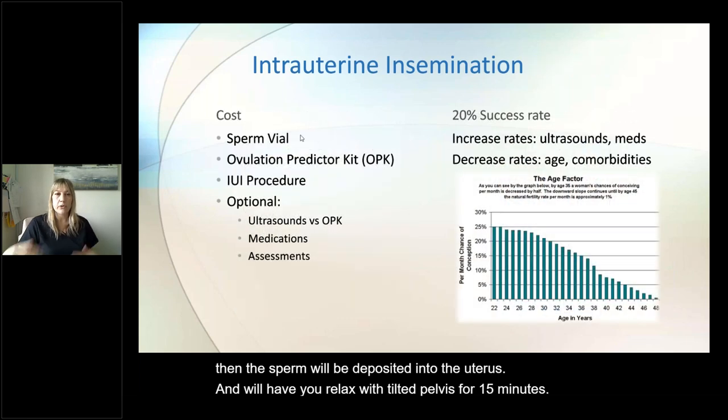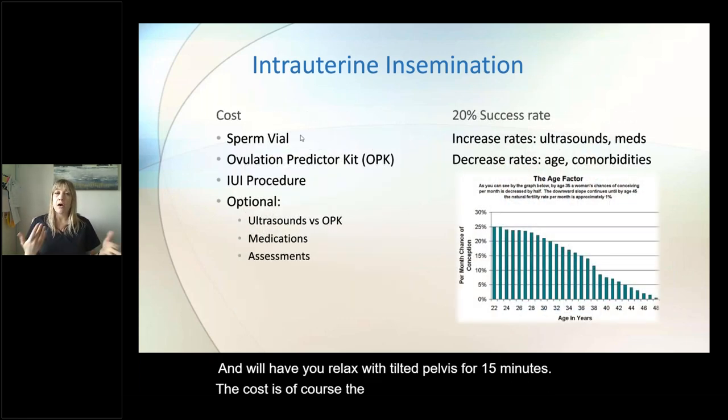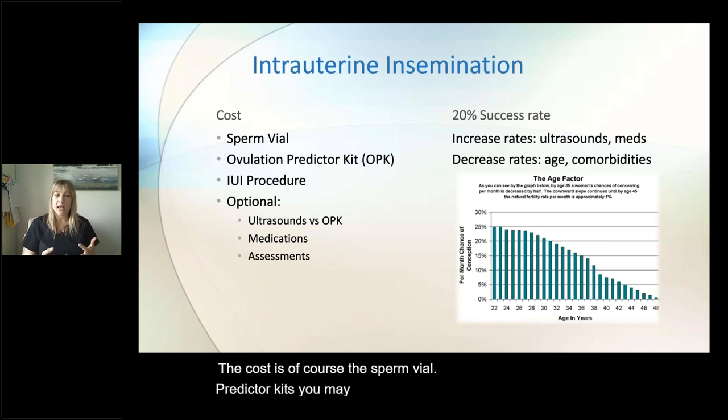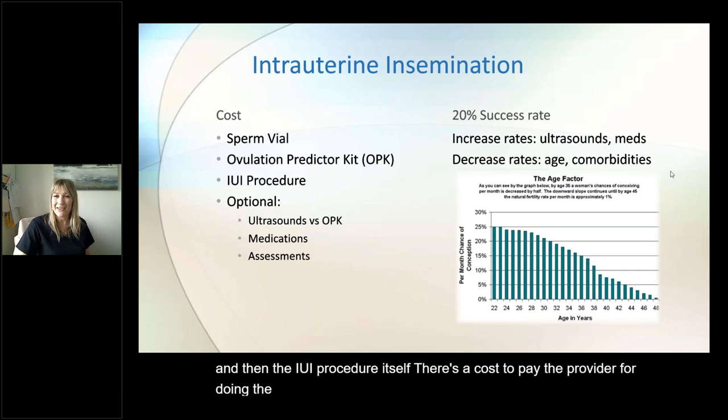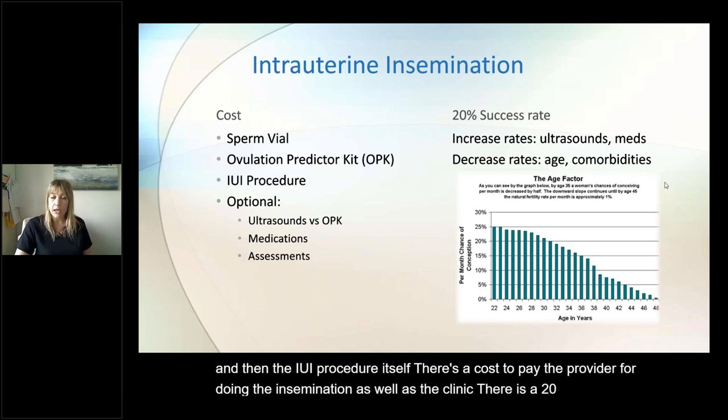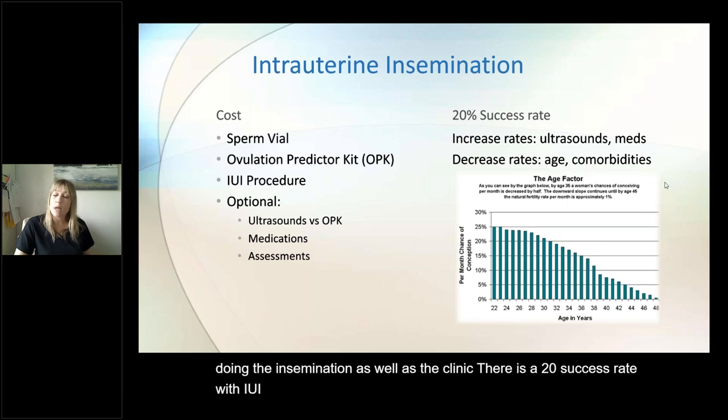The cost is, of course, the sperm vial, any ovulation predictor kits you may need, or ultrasounds, medications, assessments, and then the IUI procedure itself. There's a cost to pay the provider for doing the insemination, as well as the clinic. There is a 20% success rate with IUI as compared to a roughly 10% success rate with ICI in-home insemination.